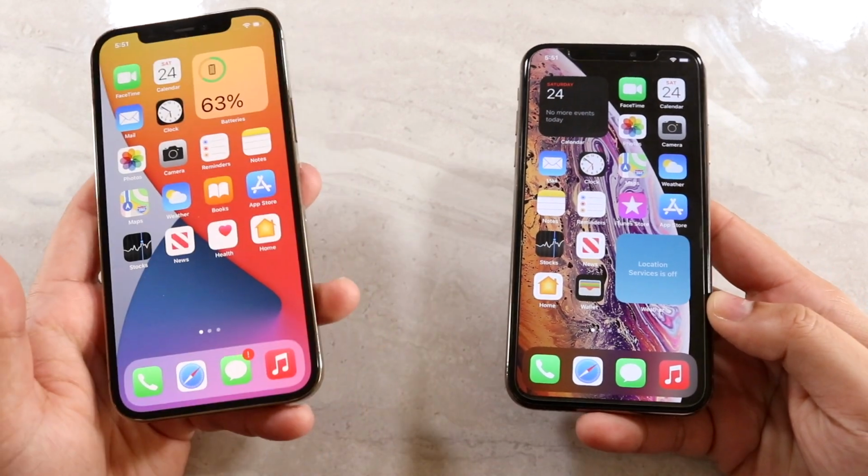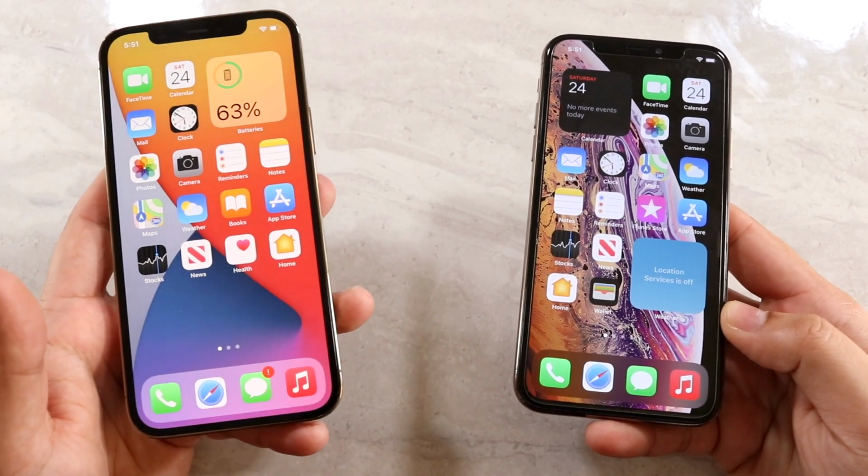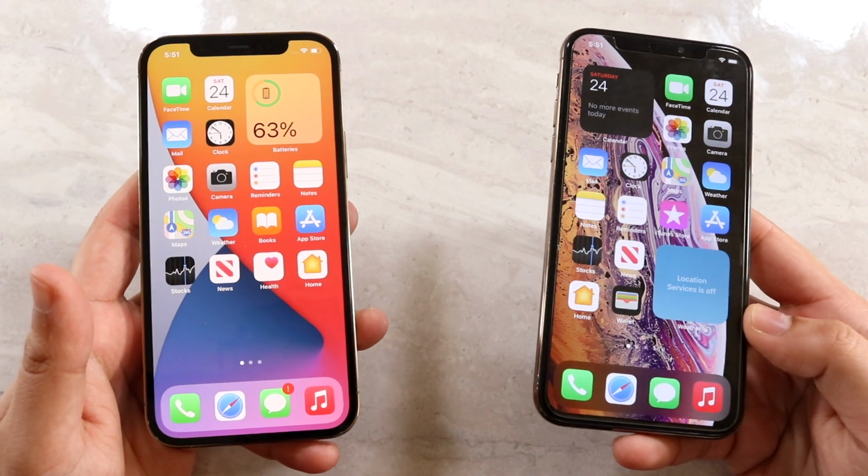good phone still. The iPhone 12 Pro is the best iPhone you can pick up. If you have all the money in the world, then obviously pick up this phone. But I think the iPhone XS is still a tremendous device for a majority of people out there.